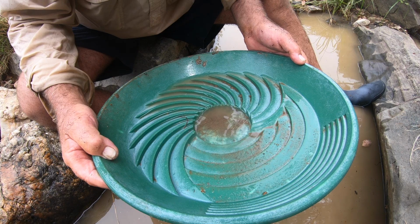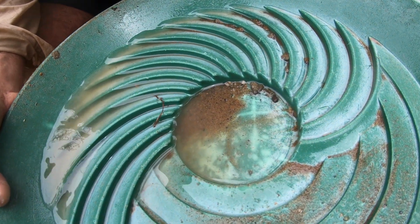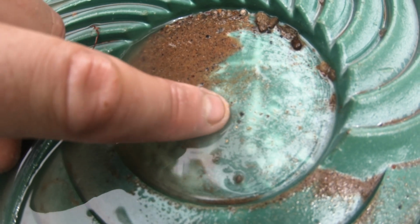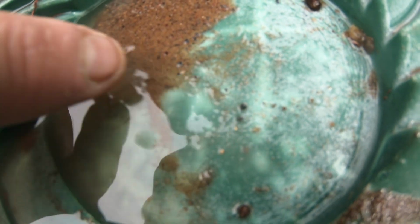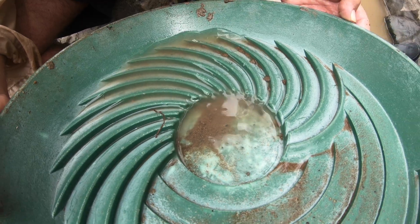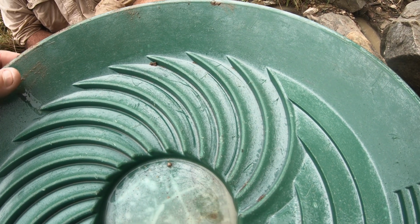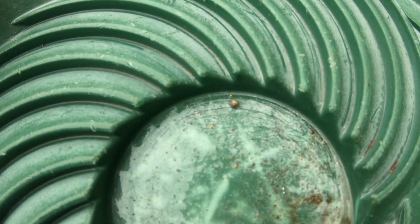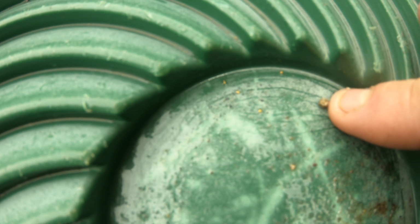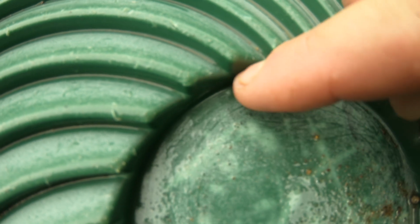Oh, hang on. If you look with a bit better eyes, you can find a couple of little flecks. There we go. There's a couple of bits of gold right there. If you can make out. 1, 2 bits of gold. So I don't think the reward for effort's quite there, but there is gold in the pan. Not the nugget we were looking for. So we've cleaned the pan up a little bit better, and we've discovered there's 4 bits of gold and a shotgun pellet. 1, 2, 3, 4.